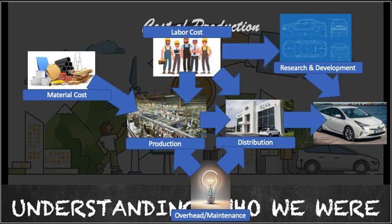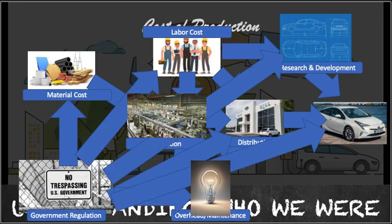You have overhead and maintenance, which means you don't just build a factory and then it runs itself. You need electricity, you need materials, you need other things like that. You have to pay taxes on the land that it's on. All of that's what we call overhead. It's basically just to keep the plant running or air conditioned or whatever. That costs money, and that all gets put into the price of the products that are produced there.